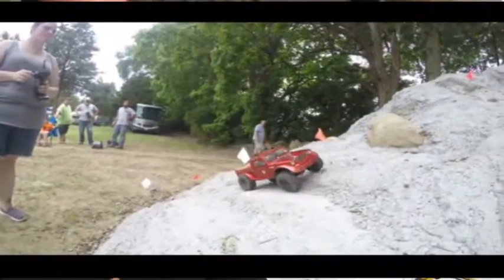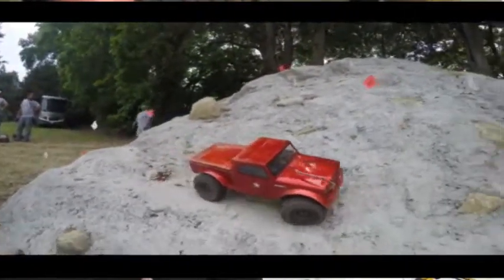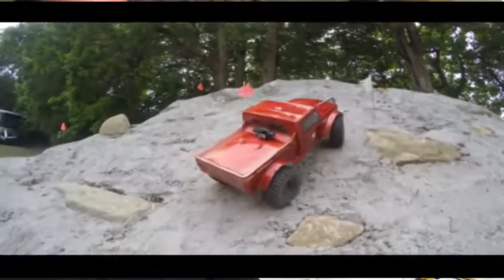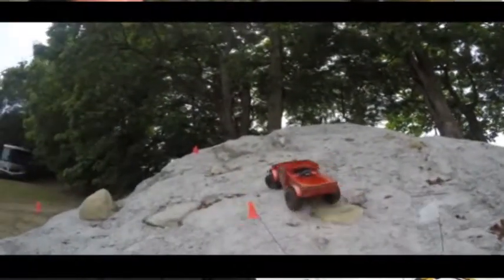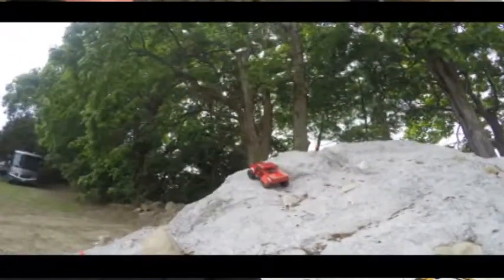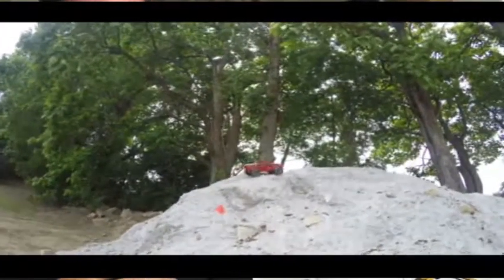Then moving on, there's also the hill climb, which is done very similarly. The gates are placed in a set fashion, and depending on the class depends on how difficult the hill is. Class 1 was a little bit more technical with tighter turns. Class 2.5 and Class 3 were more based on steeper climbs rather than tighter turning technicalities.